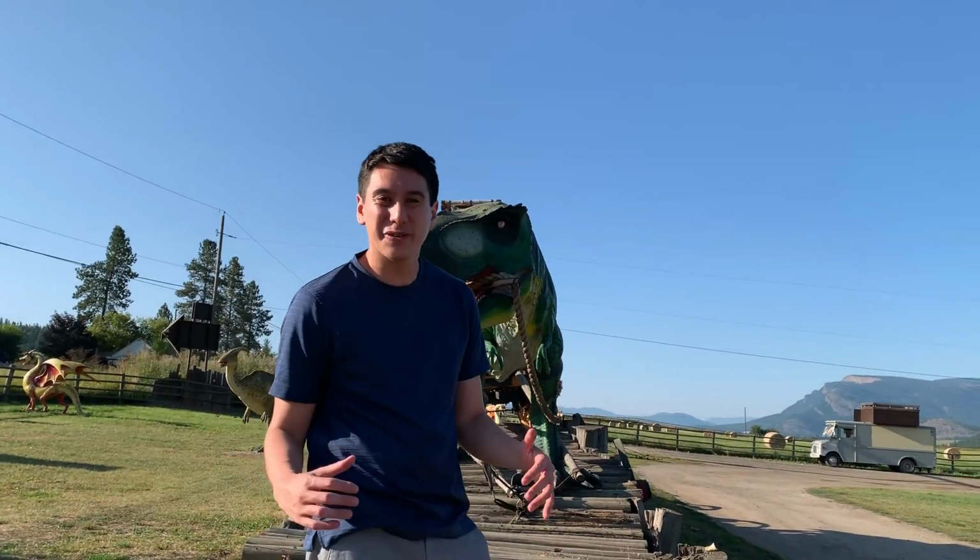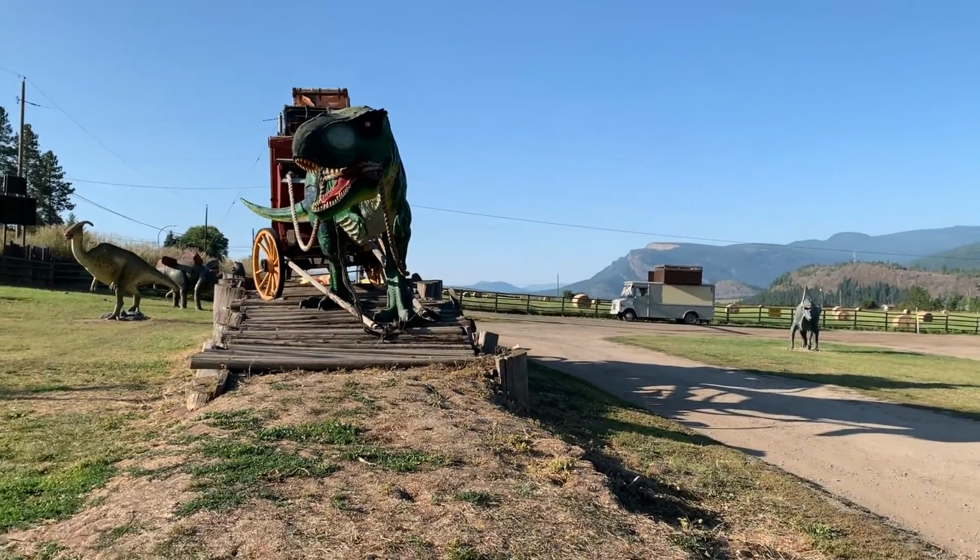Even if you don't want anything at the general store, there's just so many cool things out front that you can get free pictures and do whatever you want. It's pretty awesome here.